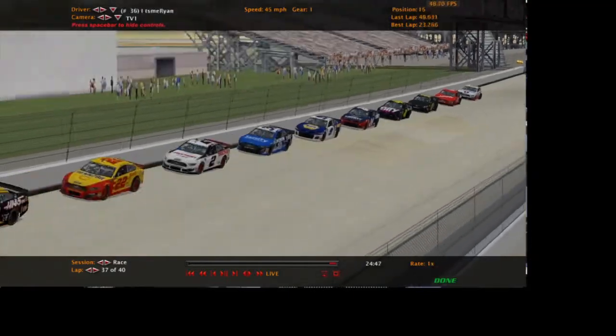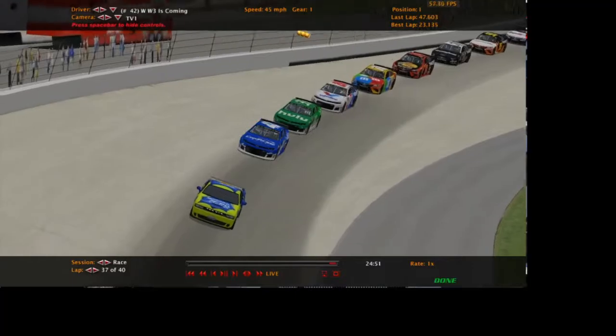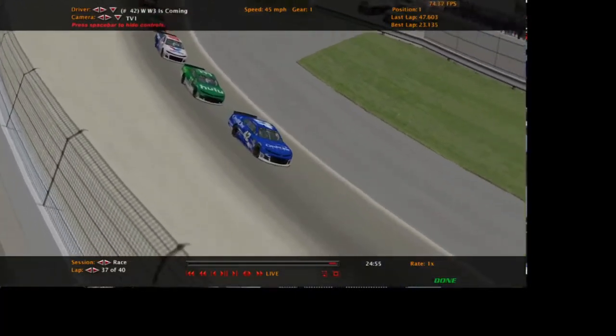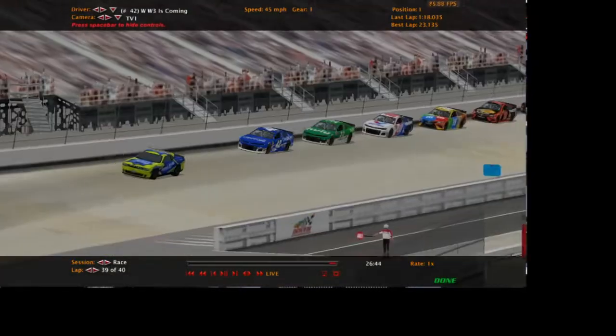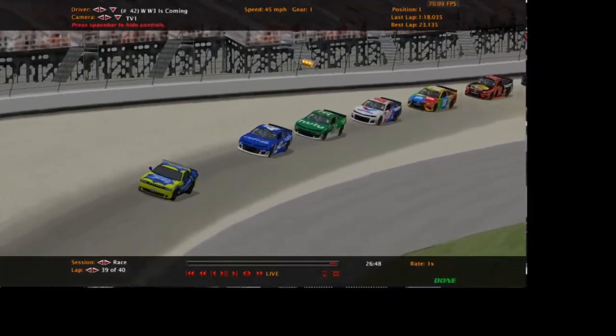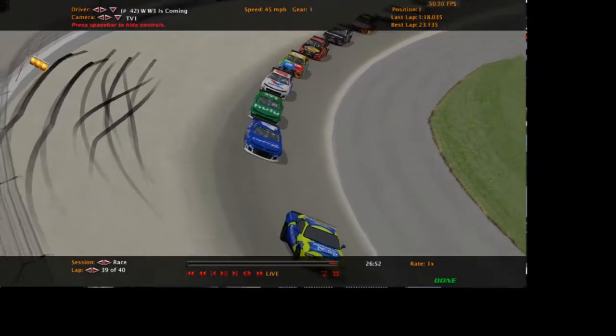And that will bring out the second caution of the day. Now the question is, will the race be over? We are about to find out. Only got a couple more laps. And if we do go green again, we will be back. We are back here at Dover, and there will be a green flag. It will be 1 lap to decide Dover.